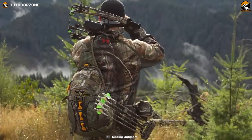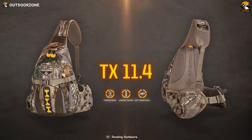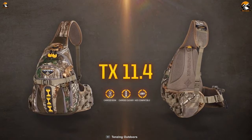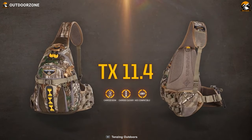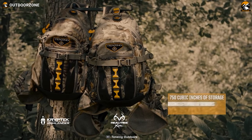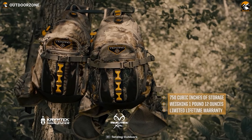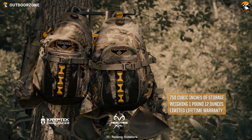With a single sling design that fits over either of your shoulders comfortably, the TENZING TX 11.4 sling is the ultimate archer's pack for bow hunting that creates complete mobility. This is a sling pack with a total of 5 compartments that account for 750 cubic inches of storage space and a specialized bow clip for attachment.